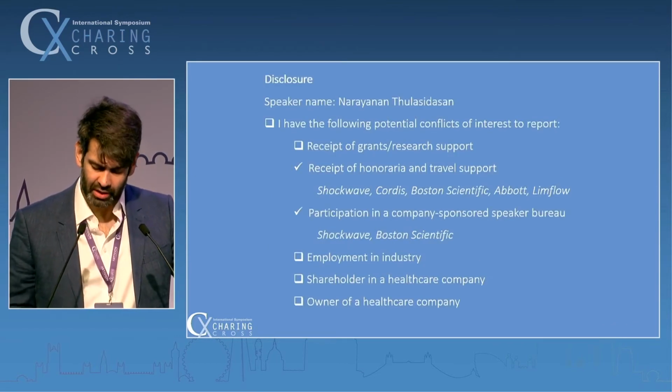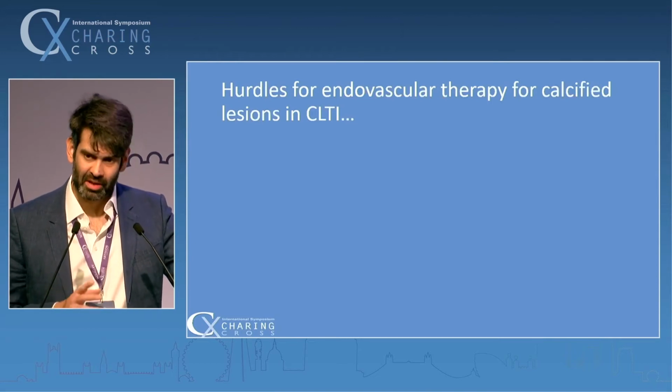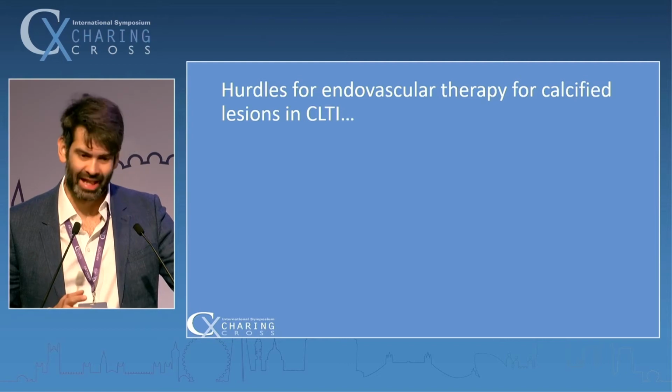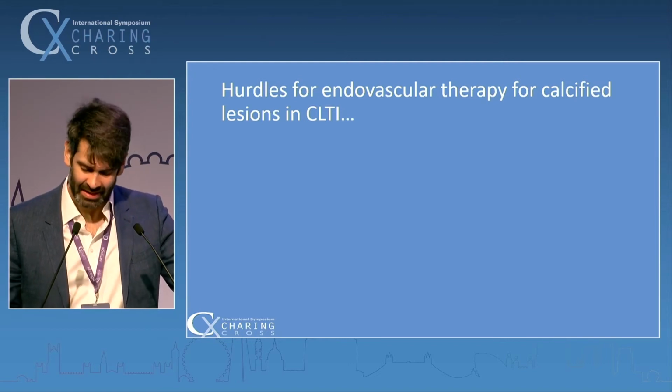My disclosures, and I should also add to this another disclosure: I've spent far too many hours of my life picking out embolus from tibial arteries and trying to get aortic endografts out of calcified iliac vessels.